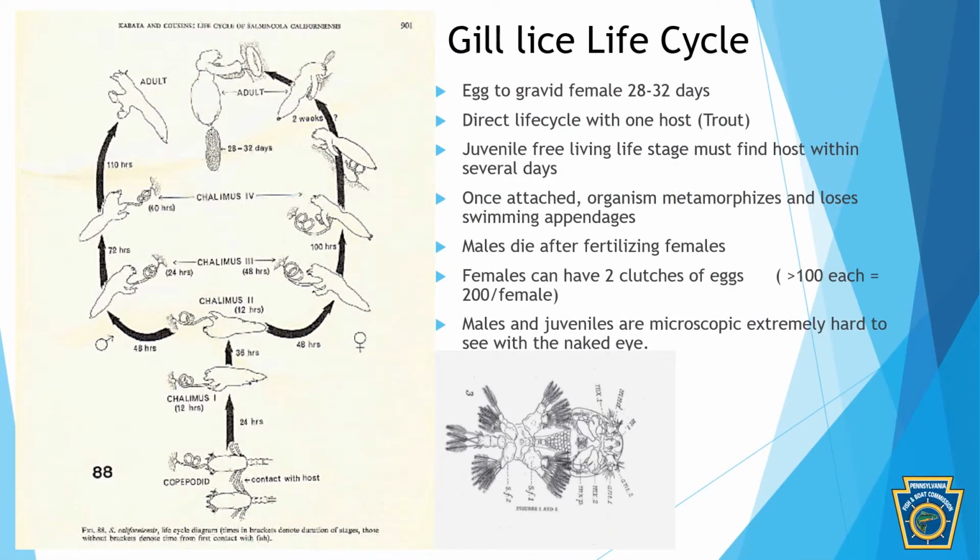Another thing to keep in mind is that males and juveniles are microscopic, very hard to see with the naked eye. A lot of times when you see gill lice with the naked eye, really what you're seeing is the egg sacs that are hanging off of the gravid females.